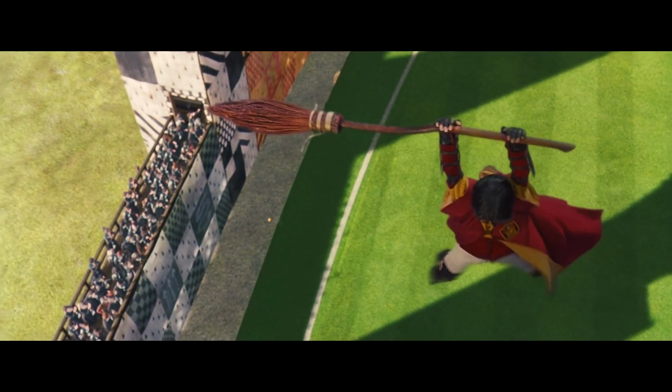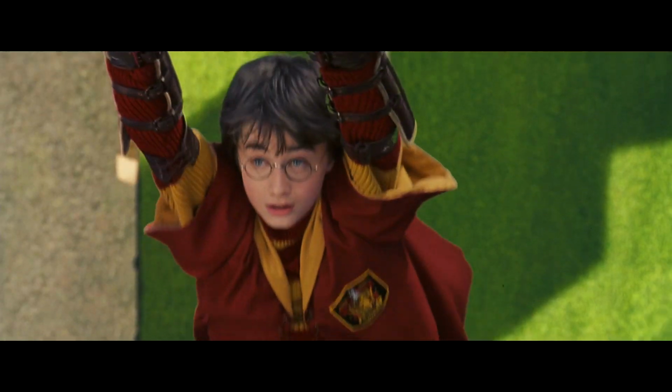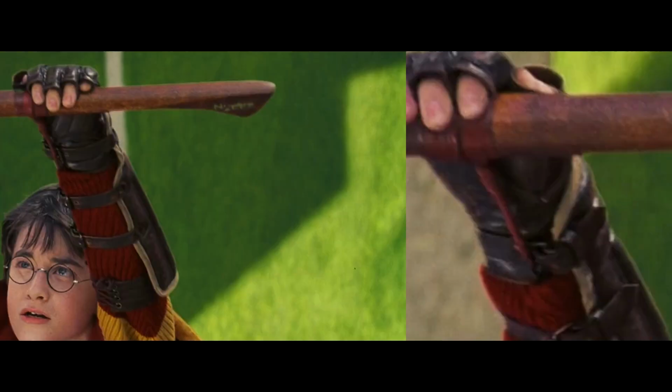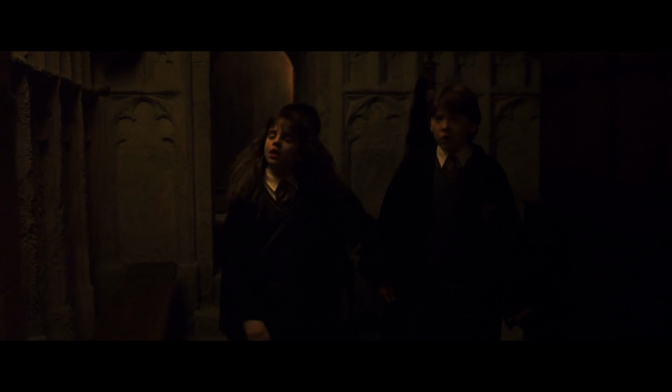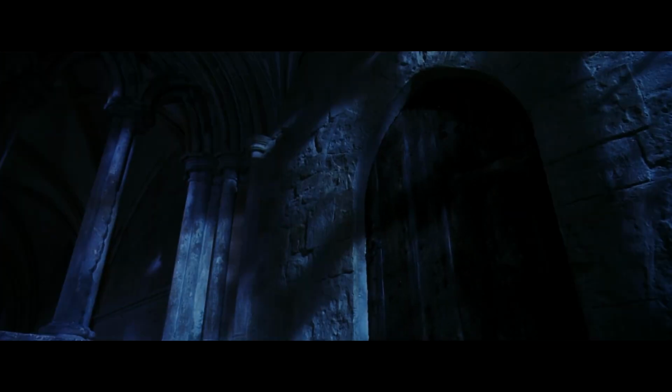Now some honourable mentions before we hit the top spot. Visible rods holding Daniel Radcliffe to his broom before he was apparently old enough to possess any real grip strength. The feet of a crew member closing a door behind Harry, Ron and Hermione. And in this moment when the invisibility cloak is removed, we can see on the floor in the background the green cloak that was used to digitally create the effect.